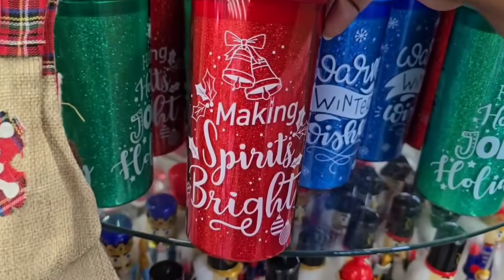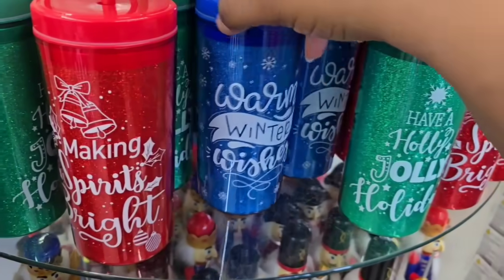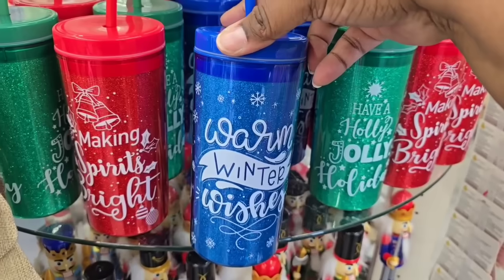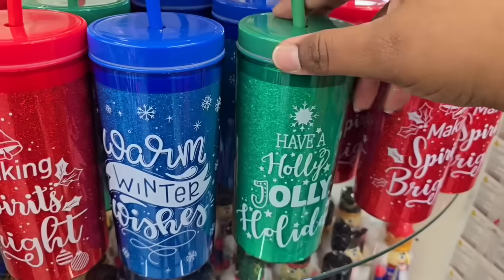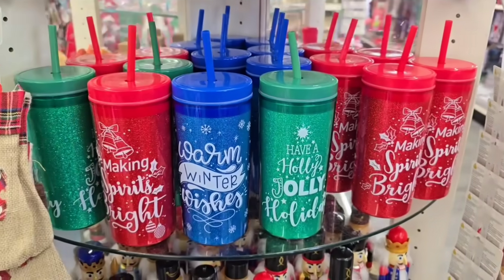Now, if you remember, these cups made a debut last year, but I know not every Dollar Tree got them. But they are back this year, so good news if you were on the hunt for these, check your stores. They are back.